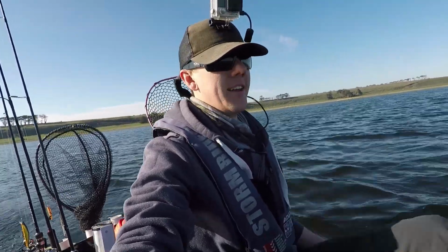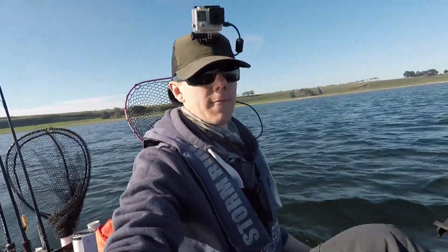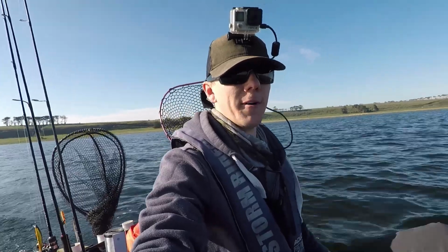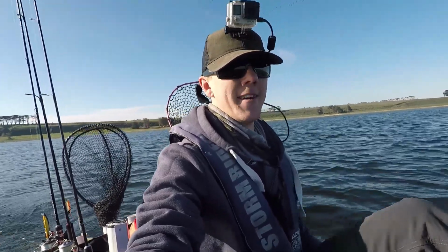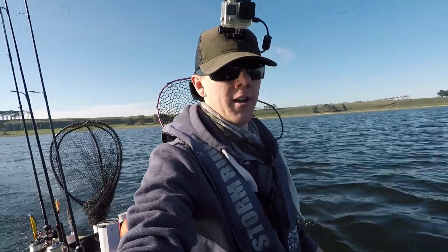Anyway, out here now, target for the day is trout and redfin again. All rigged up, ready to go. Just gonna have to change things around a bit because I was rigged for the morning bite, which, as I said before, I've missed. Anyway, I'm not gonna waste any time and get stuck straight into it. Let's go.